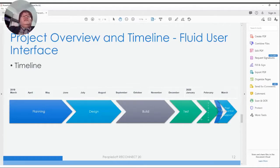The timeline of the Fluid User Interface was kind of tricky too. I'm going to explain why. It was going to start in March 2019. The planning phase started after I joined. It was okay for the HCM side. However, for the FSCM side, we didn't have any functional resources in the city. There had been two functional resources for FSCM, but they left the city. One of them left and the other was transferred to a different department. So we had no functional resources on the FSCM side. So we started only on the HCM side first. Then we kept going to the design phase on the HCM side.